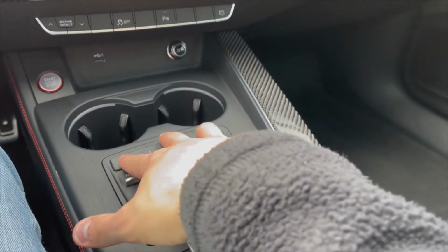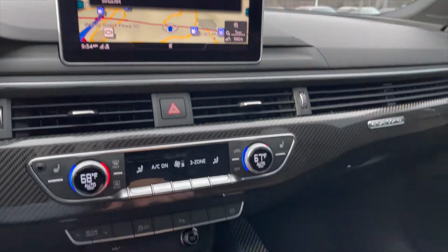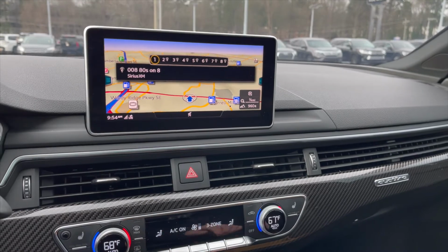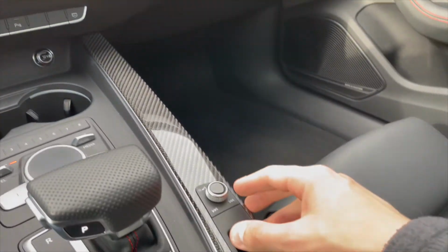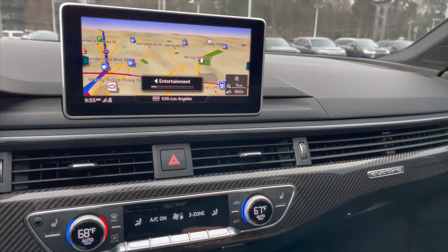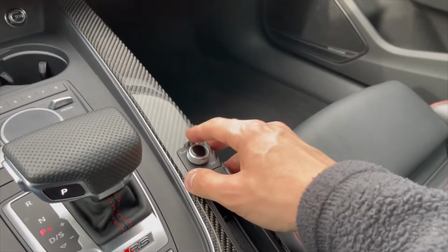Down here, of course, you do have your presets if you want. You can see, just like BMW, if you rest your finger on this, it'll actually show it up here, which is always nice as well. Glad to see other manufacturers using that. But one thing I will say that is weird is that the volume knob is right here. Why? I will never for the life of me understand why Audi does that.